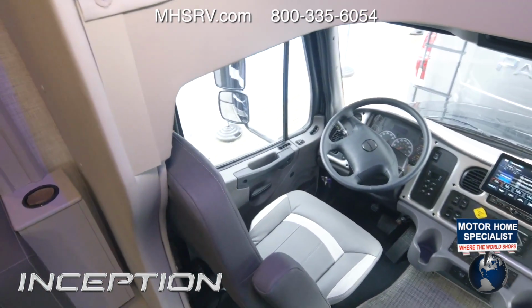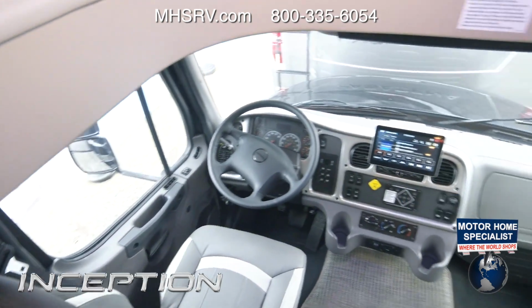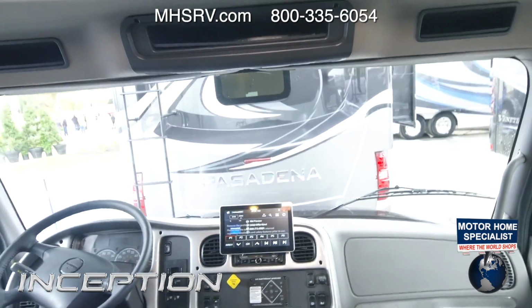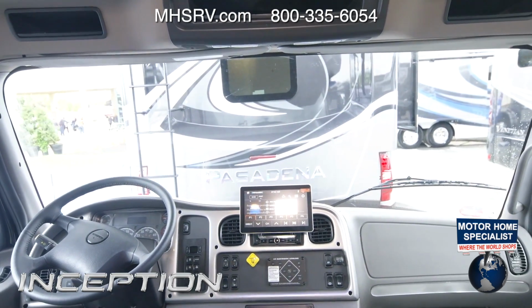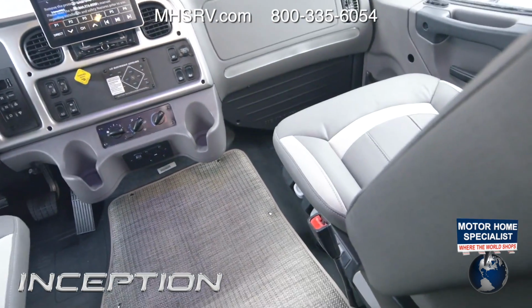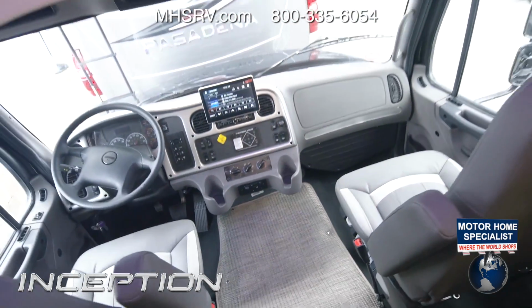But one of the things that Freightliner's done a really good job with, in comparison to some of the other Super Cs on the market, is the visibility. The way the front end is designed with the windshield and where you're sitting, with the adjustability of these seats, there's a ton more visible space to see on the road, and that also adds to the comfort. And there's more egress with the cab.